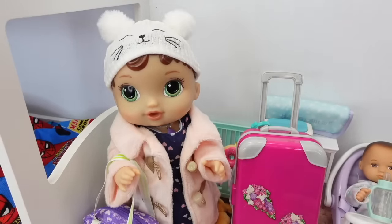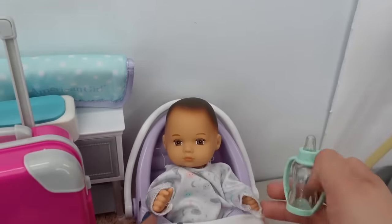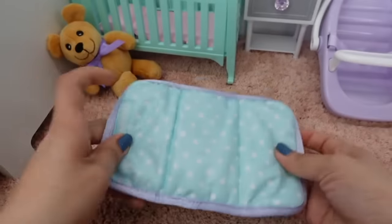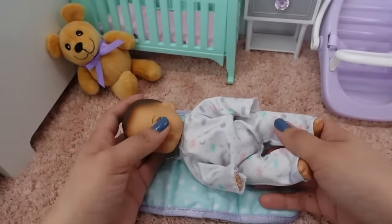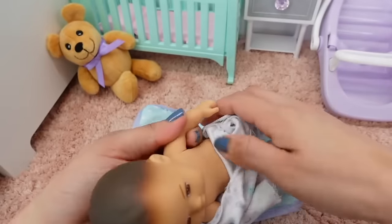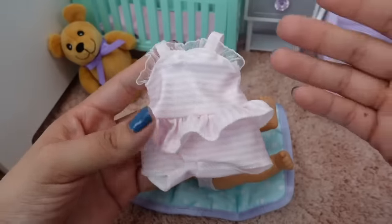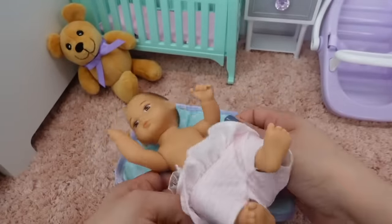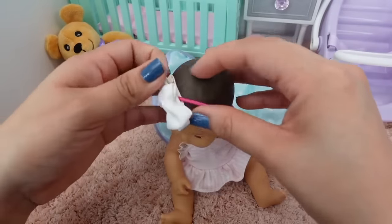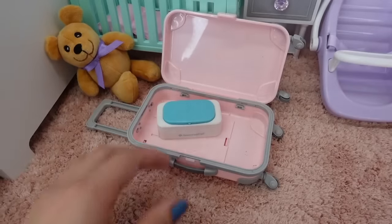Now let's get Drake and Charlie ready. Charlie, are you done with your milk? Okay, come here, sweetie. Okay, guys, let's get baby Charlie ready. Let's put this cute little outfit on Charlie. Okay, guys, let's put this little headband on her. She looks so cute.